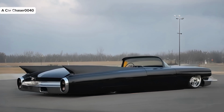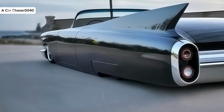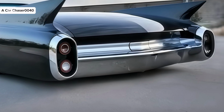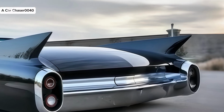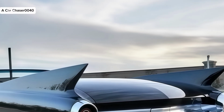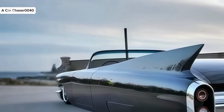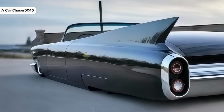What makes this car even more exciting is the fact that it's a true custom creation. This isn't some mass-produced vehicle. This is a rare, one-of-a-kind custom Roadster that blends the best of both worlds: Cadillac's legendary style with the innovative touches of modern car culture. Whether you're a longtime Cadillac fan or just a lover of fine craftsmanship, there's no denying the beauty and power of this incredible machine. The 1960 Cadillac Custom Roadster represents the pinnacle of classic car customization.